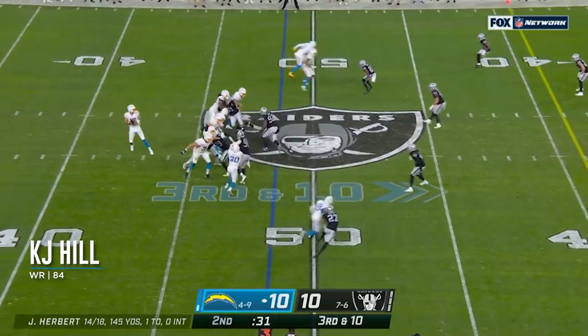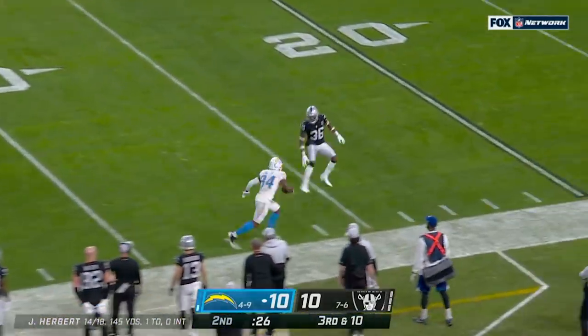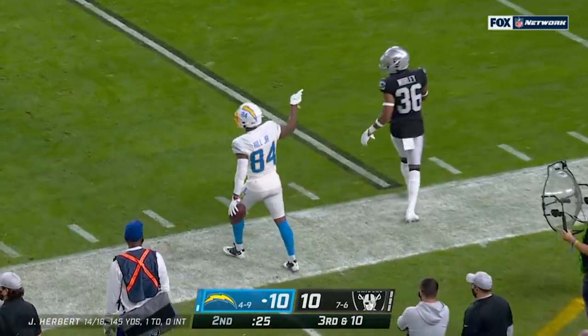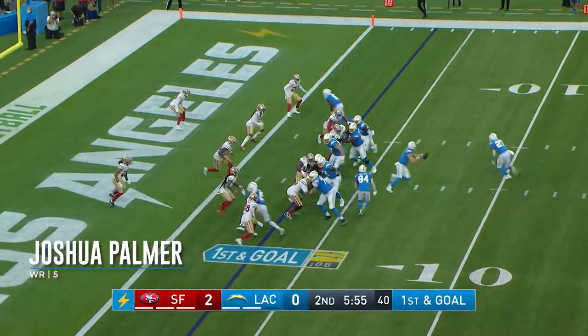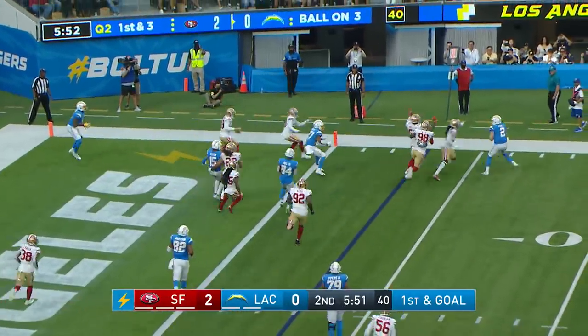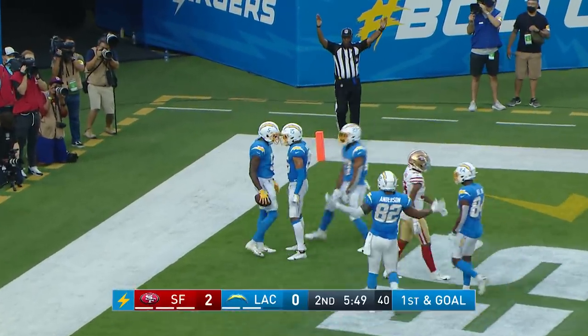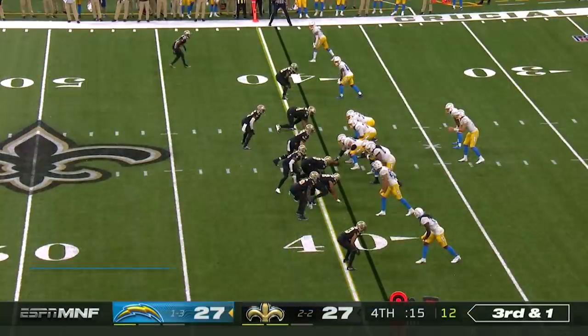One timeout, 31 seconds left, third down, passes to a receiver, KJ Hill. Yardage nonetheless. First and goal from inside the San Francisco 5. Stick rolls out. Thought he was going to run for it. Last second to the end zone. It's Palmer for the touchdown.